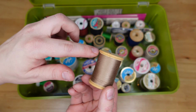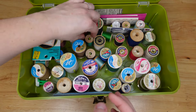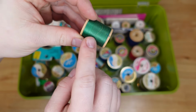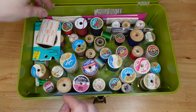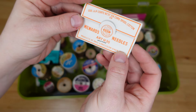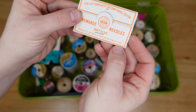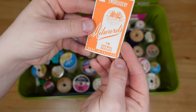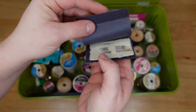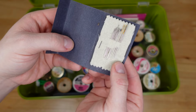Look at these wood spools. Oh my gosh, those are so cool. And some little mini wood spools. That color, that green, like, emerald color is really pretty. Let's see. Millward's needles. Precision since 1730. Dang, that's an old company. Made in England. 510 embroidery needles. Oh, wow. That's really cool.